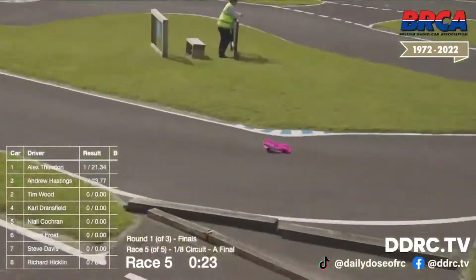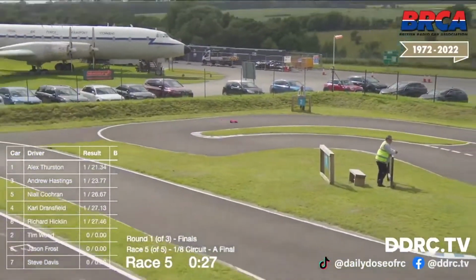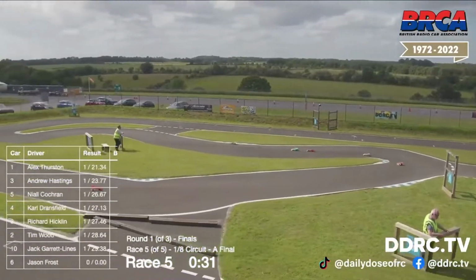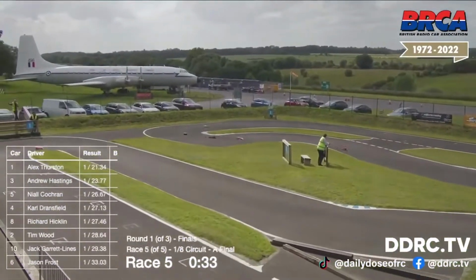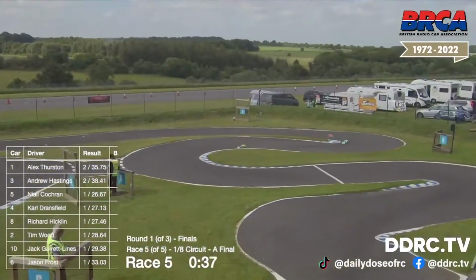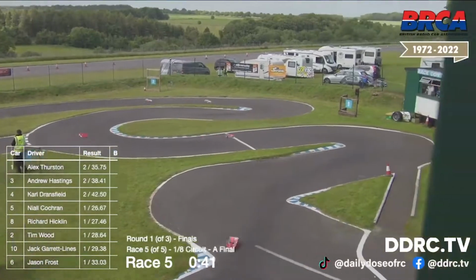Oh, and then there's more carnage. And that's Tim's on his roof. No, Tim, sorry, beg your pardon. That's the white and orange car, not the orange and white car. So, Mr. Wood got through that nicely. So an action-packed first couple of laps.